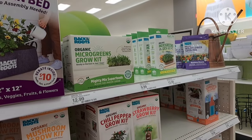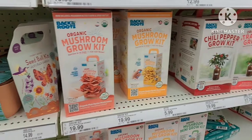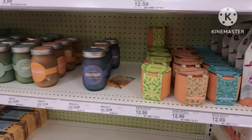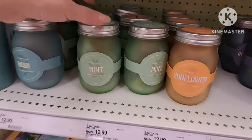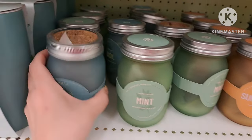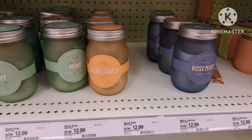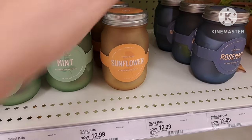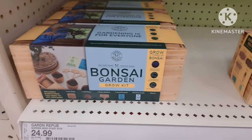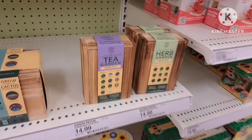Oh, look at that. Mushroom. I wanted to try mushrooms. I mean, that didn't sound right. I wanted to try growing mushrooms. A hydroponic planter. That's with water. Yep. You grow them in water. A sunflower in water. Oh my goodness. Shut up.